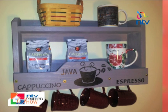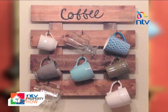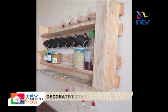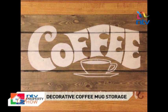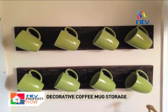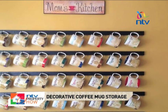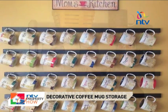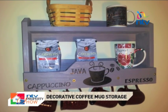Spruce it up by mixing up the mugs in different colors, which is turning your mugs into decor for the kitchen. You can add a touch of inspiration by adding a motivational saying on your mug decor corner or putting up letters with a permanent marker.